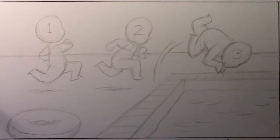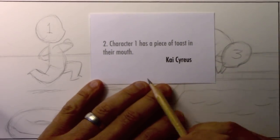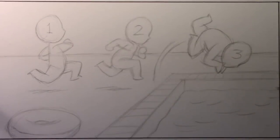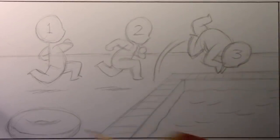But before I do that, I want to also show you a suggestion from Kai Sirius. Character 1 has a piece of toast in their mouth, so I'm going to take care of both of these at the same time. I'm going to do it all in time-lapse. In fact, this whole video is going to be a time-lapse-a-palooza, in which I do pretty much everything in time-lapse, but that'll keep it at a manageable length, and hopefully we can just fly from one thing straight to the next. So let's go ahead and take care of drawing Dash from The Incredibles with a piece of toast in his mouth.